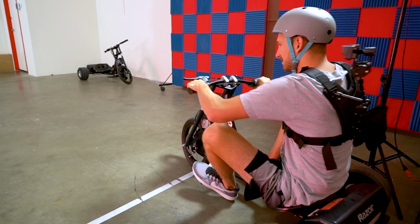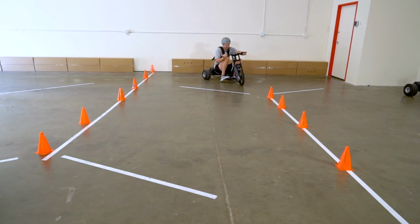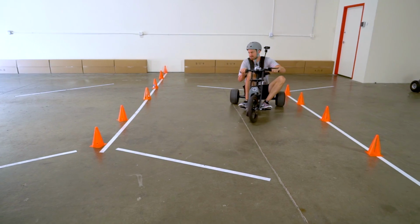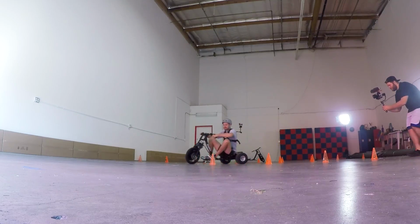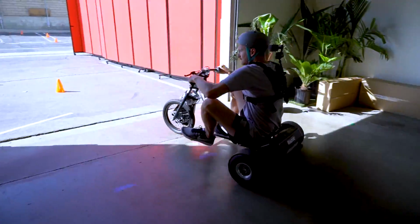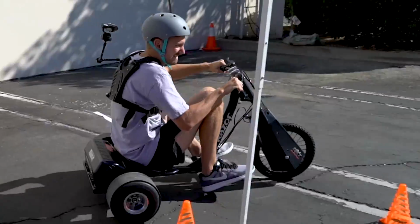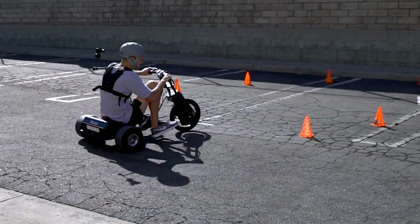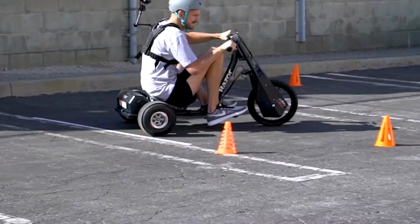3, 2, 1, go. He's getting, whoa. Oh my gosh. Oh, yeah, he's on. He doesn't even know how to control it. He's gonna hit cones all over the place. Oh, okay. Here we go. Mama's camera. And why is he going so...?